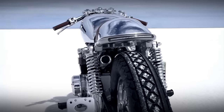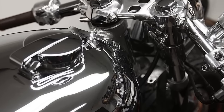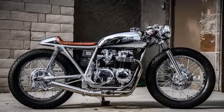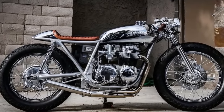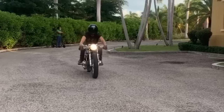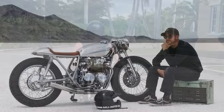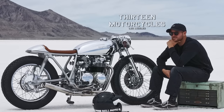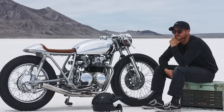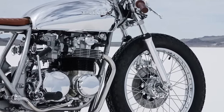I've always believed that too much chrome kills the lines of any object. But somehow, this gorgeous cafe racer defies what I believed. We will get to that in a minute. This project was built by Kyle Vara, owner of 13 & Company, from Los Angeles. His work on this Honda is absolutely immaculate, especially in what concerns build quality.